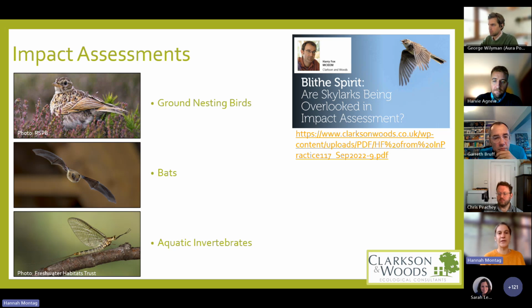We also get lots of bird species that do nest within the solar farm and on the edges of the site. And obviously a lot of solar farms need long expanses of hedgerows to be planted for screening purposes, and that benefits a lot of species. But there are impacts, and I think ground nesting birds is one of the big ones that we understand a lot more about. And I've shared a link here.